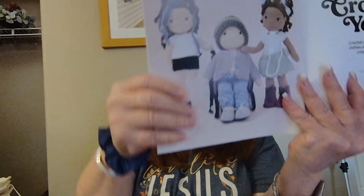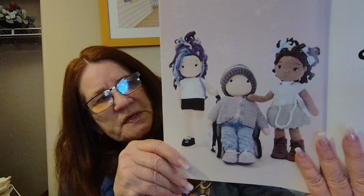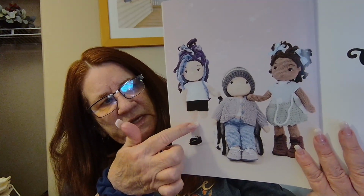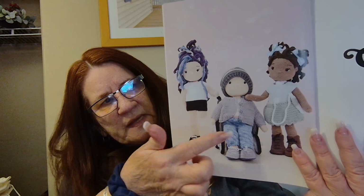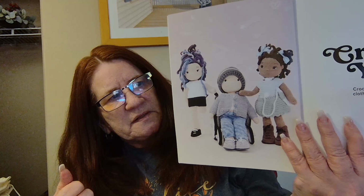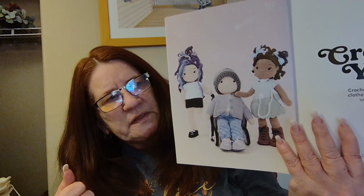So let me take you on a journey of what this little book, and this is one I really cannot wait to get my hands on. So here on this very first page are 3 little dolls, and as you can see, the one in the middle is in a wheelchair for whatever reason. The little girl here has lost part of her leg, and this one here looks like she has to have a breathing assistance. But aren't those cute? Very, very common in what we see in life today, whether they're children or adults.